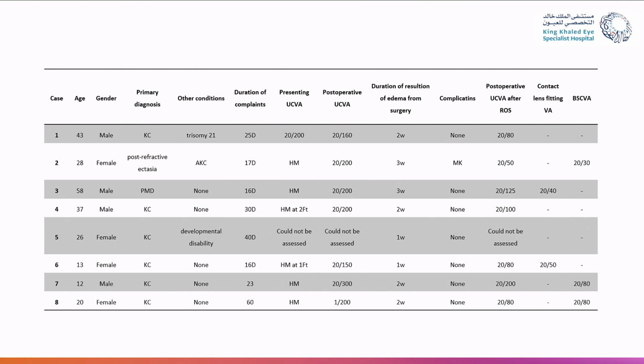Most of our patients' vision improved from hand motion at presentation to relatively 20/50 after suture removal. Some patients had best spectacle corrected VA of 20/30. The last 2 cases had 20/80.